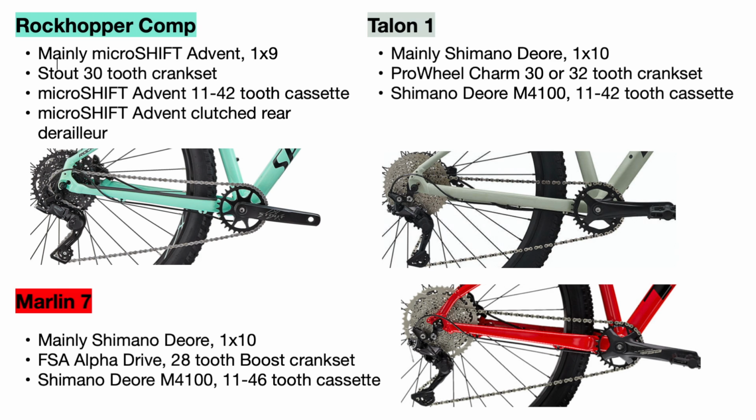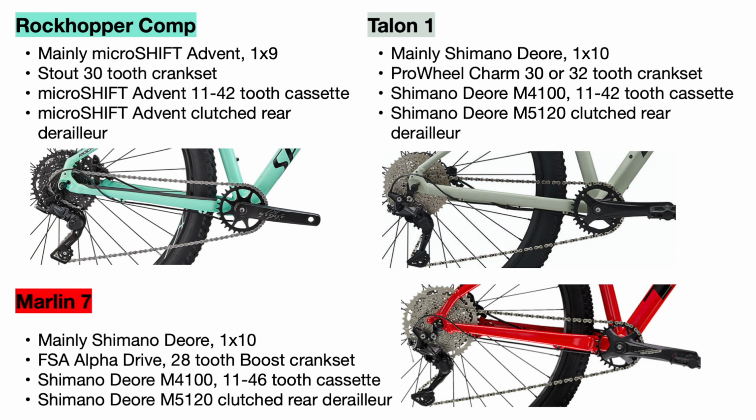And then finally, both bikes use the same Shimano Deore rear derailleur, which is very good, smooth, and very fast as well. So for an overall look at these drivetrains, the Specialized bike has the least amount of gears, so you won't have as many incremental speeds for going just a little bit faster or slower as you would in the 1x10 drivetrains, but the Microshift drivetrain is not bad.